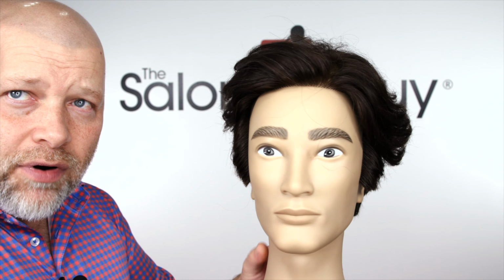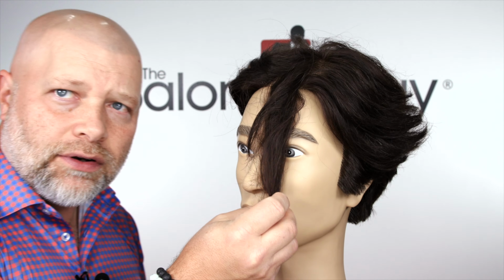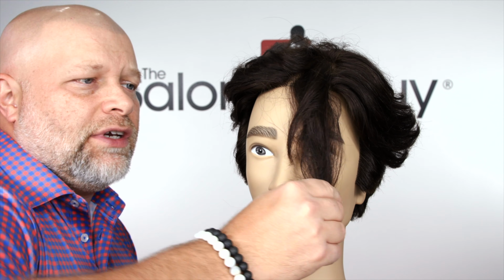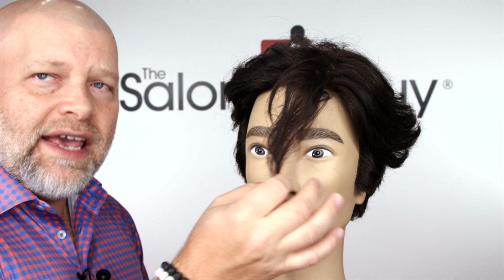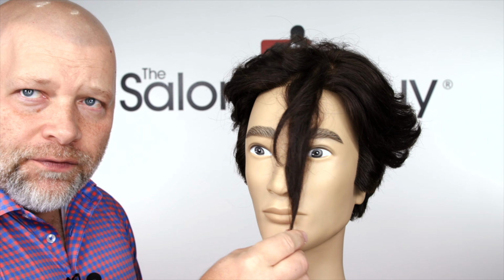And I think what's going to surprise you is look how long this hair is in the front. I know a lot of you are always asking, how long should it be? Stop focusing on the number of inches and focus on when you can take your hair and pull it down to where it gets to here. That's all you need to focus on.